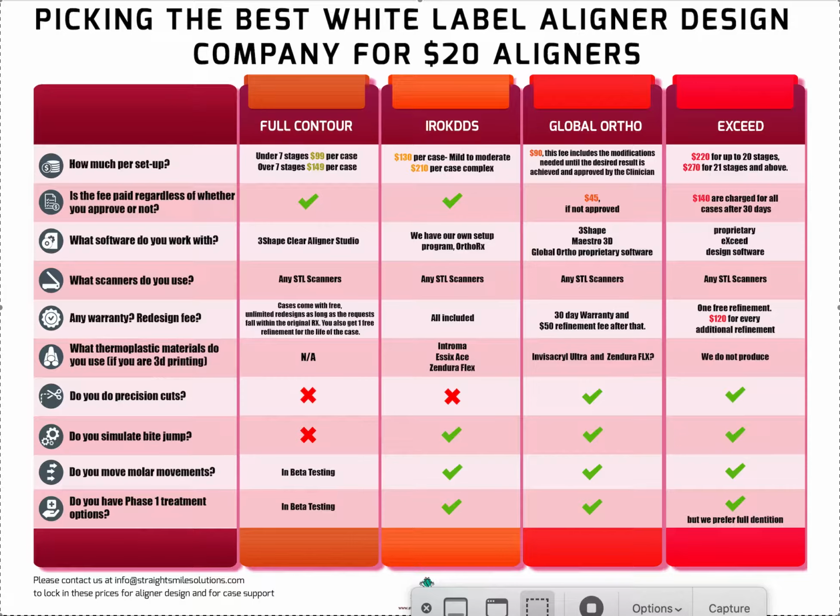This is an updated infographic and an updated video on white label aligner design. I've been meaning to do this for a long time, so apologies that some of my old content out there is a little bit outdated. But let's go over, first of all, what are white label aligners? It's always surprising how few doctors and patients actually know what it is.